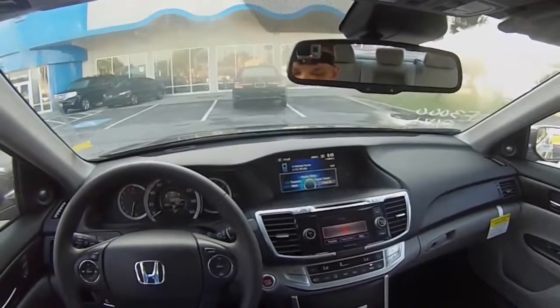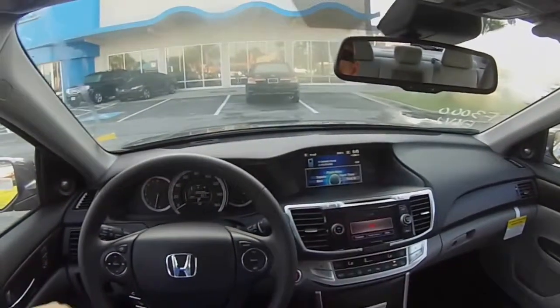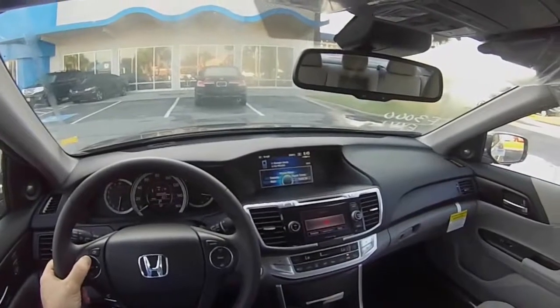Yep, the old one in it kind of threw it off. So now you can hear the call coming through the phone. I also have controls over here that I can lower and raise the volume.